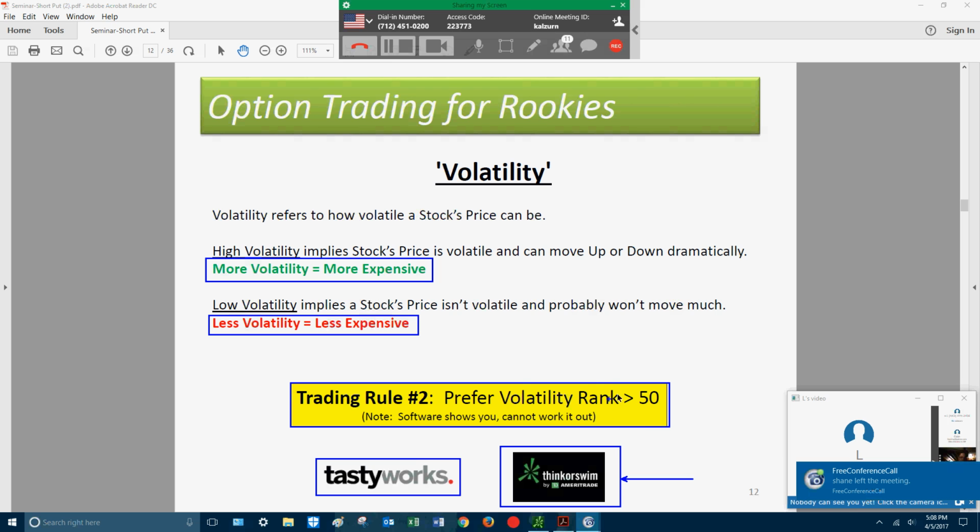It'll tell you. So once again, we prefer to sell when the volatility rank is greater than 50 because that means we're selling it for a lot of money.